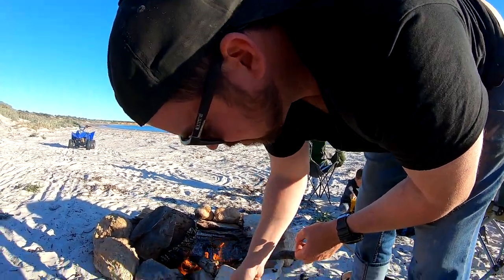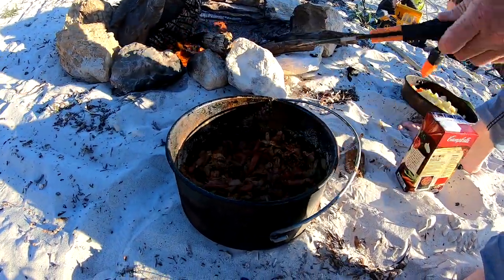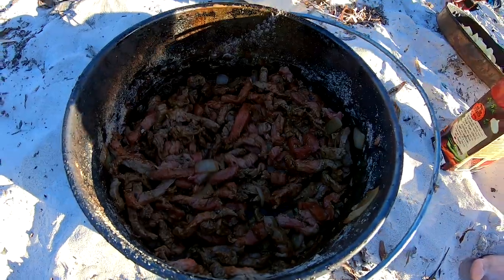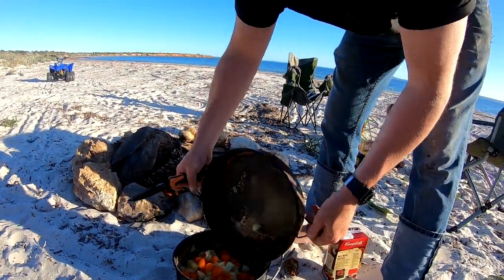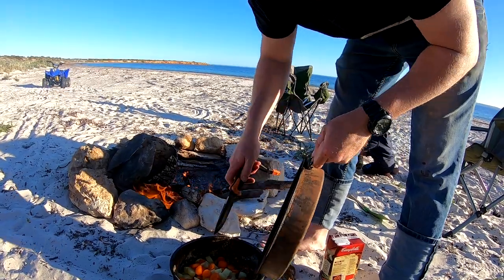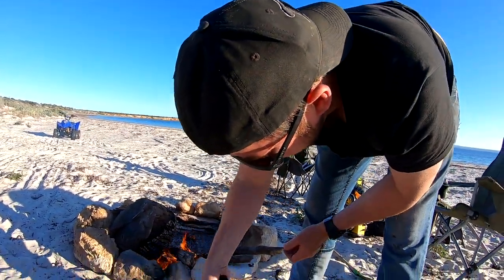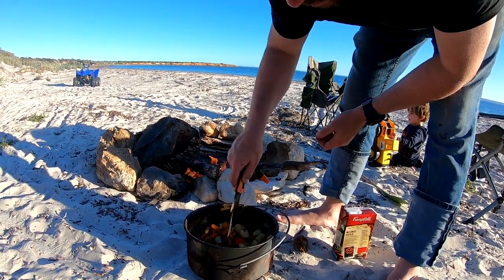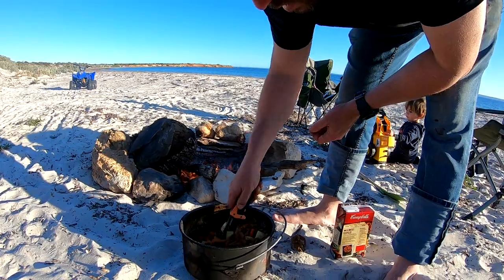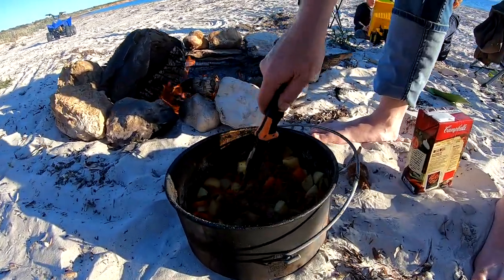Mix him up, distribute the flavour. It's all about the flavour. Oh, look at that now, soaked in. Can you help me? These edges. It's gonna be delicious. That is looking pretty good.